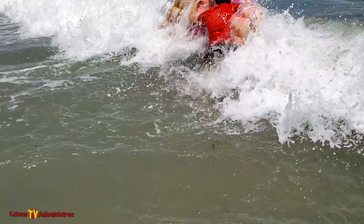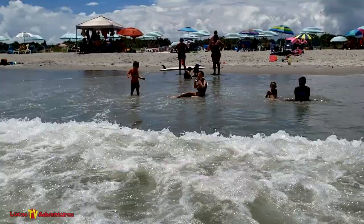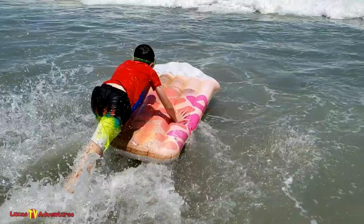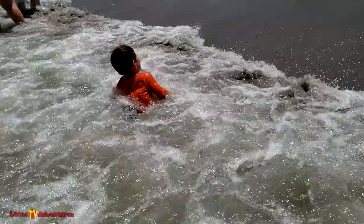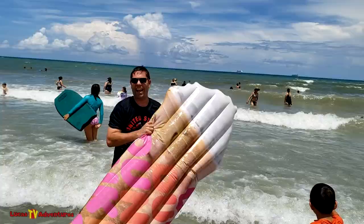You gotta hang on there, Brent. There you go, Brent, you're doing it. Right to mommy. He almost ran you over. That was fun. Boink. Look out! Boink. Right into me. Alright, this is fun. I love how warm the water is. Awesome out here. I want to get on that raft. We're gonna go out there.